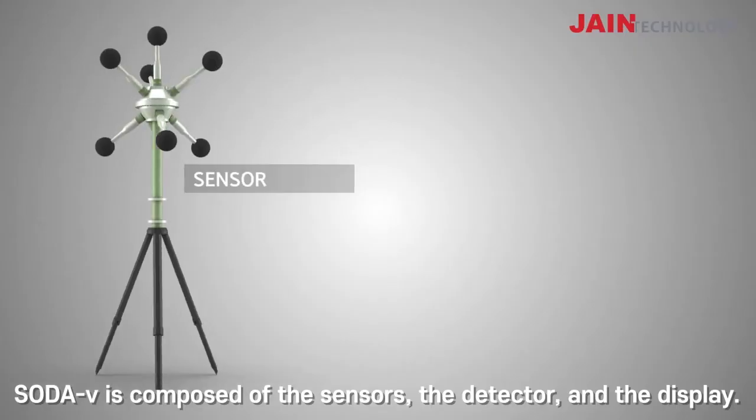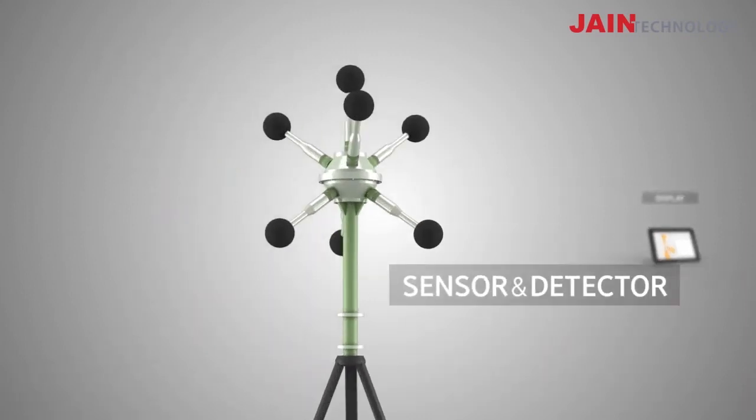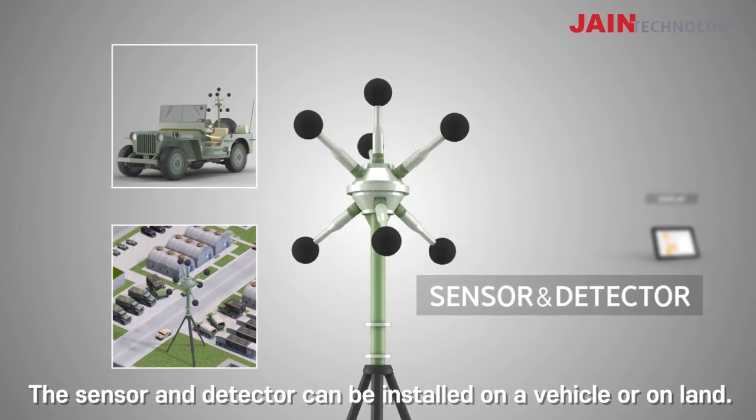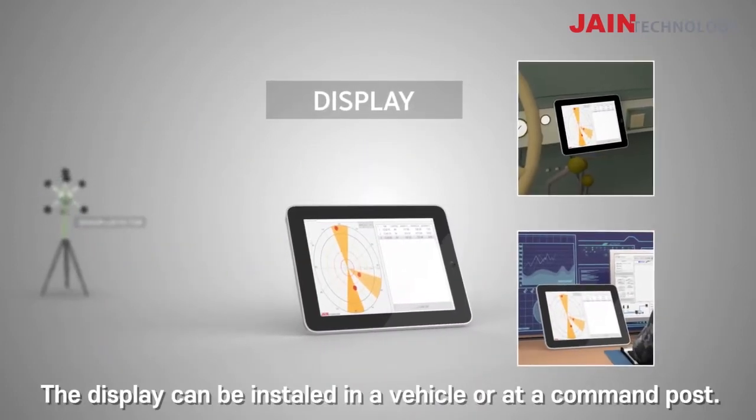Soda V is composed of the sensors, the detector, and the display. The sensor and detector can be installed on a vehicle or on land. The display can be installed in a vehicle or at a command post.